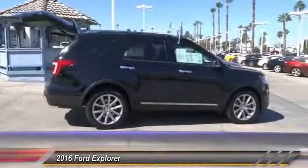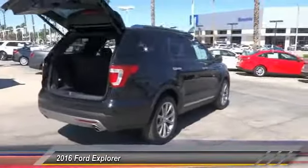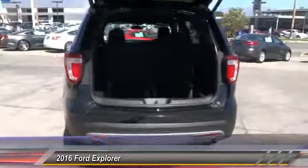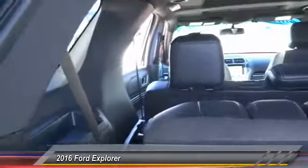Steering wheel audio controls, keyless entry, backup camera, heated seats, traction control, leather-wrapped steering wheel, Bluetooth, power steering, alloy wheels, air conditioning, front. Your new ride is just a phone call away.